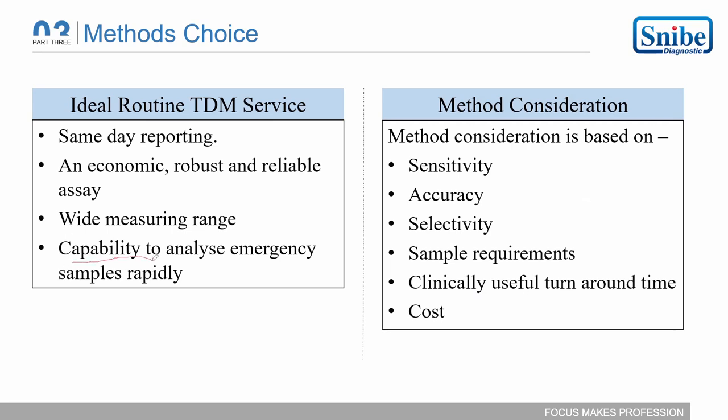The other thing is the capability to analyze emergency samples rapidly. This is called a prompt response from the diagnostic laboratory, to provide more reliable results, to monitor toxicity or a bad impact or organ rejection in the case of immunosuppressive drugs. And in the case of therapeutic drug monitoring, to increase or decrease the dosage of the therapeutic drugs is important, even in an emergency response as well.